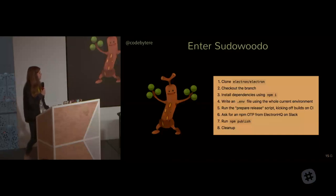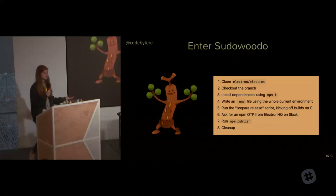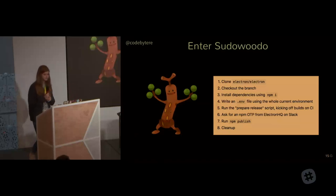And then step 6 is a bit jargony. Essentially, what this does is that we wanted it to be such that only a few specific people could run releases for security purposes. So it'll actually ask you for a code from within our Slack workspace. Then you authenticate, and it'll continue running the release and publish the release. And then finally, it'll clean up after itself and let everyone in the room know that a release has been published and to where.